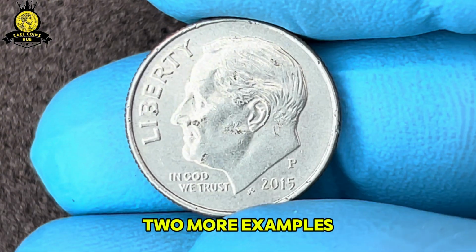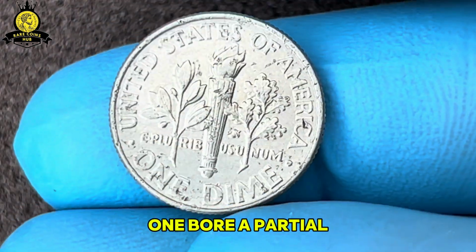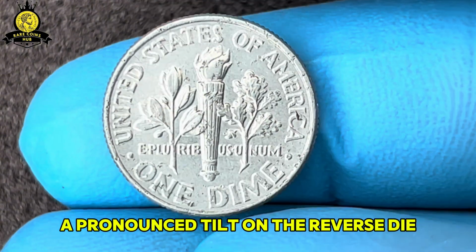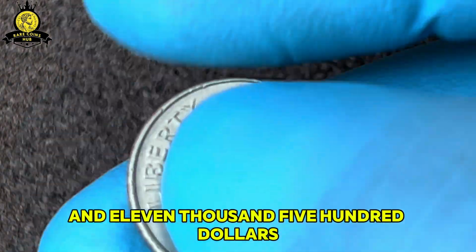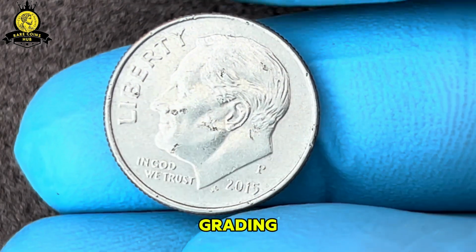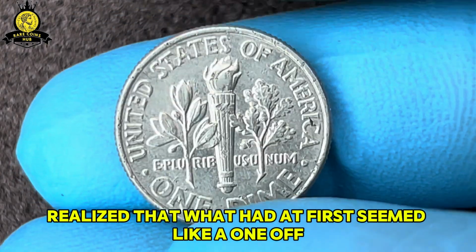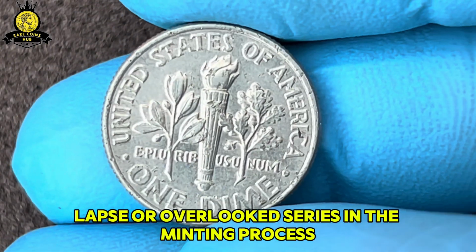Within a year, two more examples surfaced, neither in as fine a condition. One bore a partial collar strike, while the other showed a pronounced tilt on the reverse die. These went for $9,000 and $11,500 respectively, verified and authenticated by major grading services. Collectors realized that what had at first seemed like a one-off mistake might have been part of a brief lapse or overlooked series in the minting process that year.